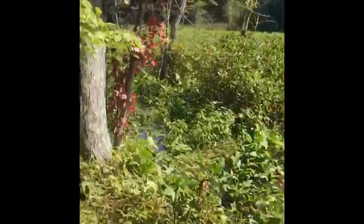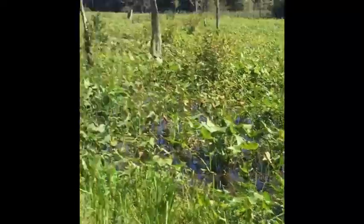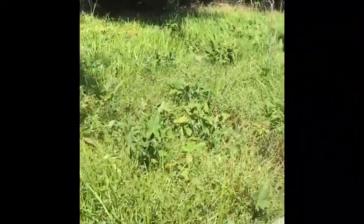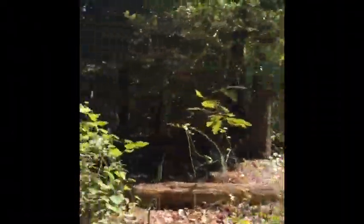What wetlands looks like. For anybody who's never seen it. Beautiful. So, as you exit the trail, you're greeted by a bunch of kids. No, I'm kidding. So, tall trees and wonderfulness.